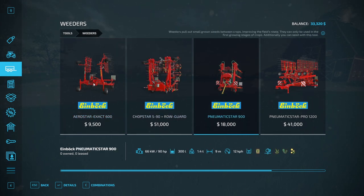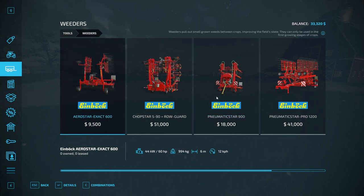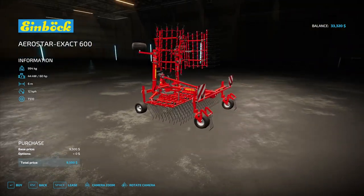Let's see here what we have as possibilities. So this is a 6 meter working width. This is a 9 meter working width for $8,500 more. I think this is going to be the ideal thing for us to get. It's a pretty good working width, so I think we will just have to go with it.